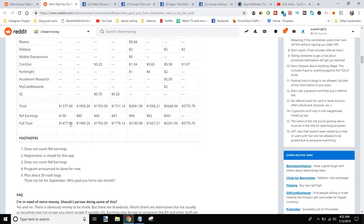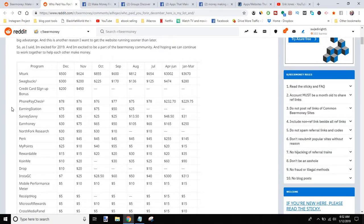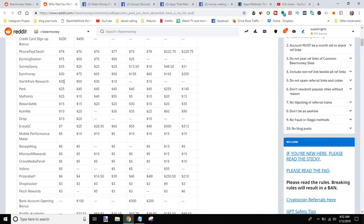Now, this was a down month for him. As you can see, in November he generated almost $2,000, and all the way over here in August he generated just shy of $2,200. Now, how is he doing this? Again, he's got a list of different programs that he uses to make money. As you can see here, from Prize Rebel he's only making $6, and from Norfolk Research he's only making $30. But he's nickel and diming it.